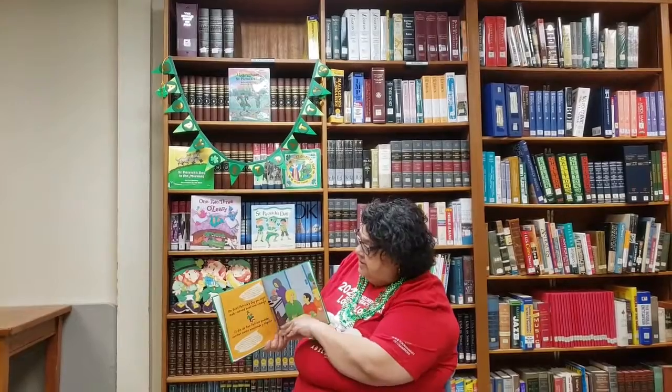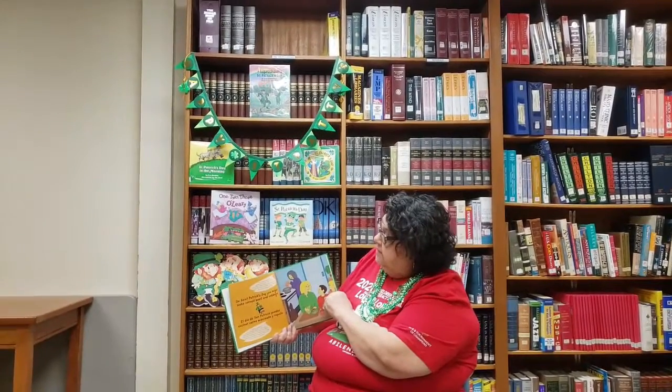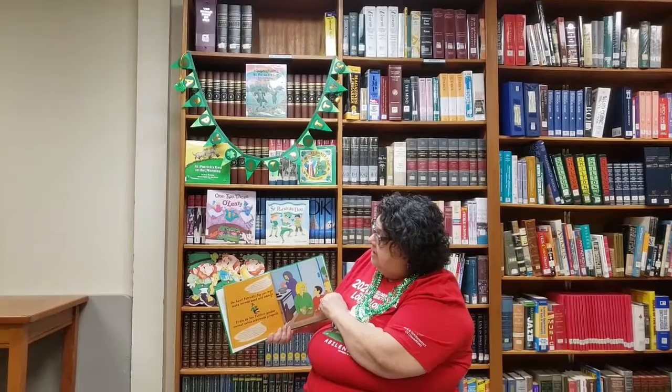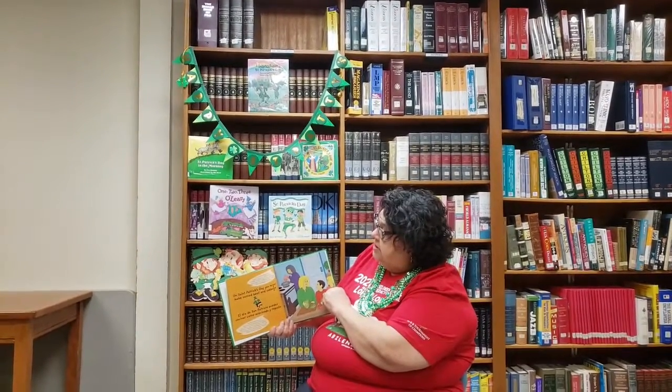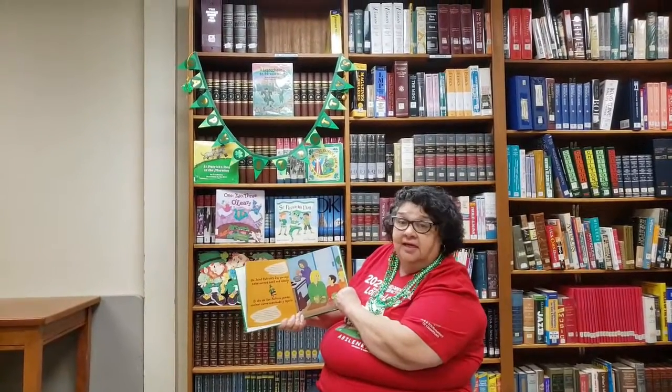On St. Patrick's Day, you might make corned beef and cabbage. Yum. Irish Americans eat this old peasant dish on St. Patrick's Day as a reminder of their heritage. Other traditional dishes eaten on this holiday include soda bread, bacon and cabbage, and stews. Yum. Love cabbage.